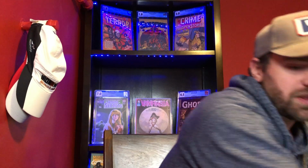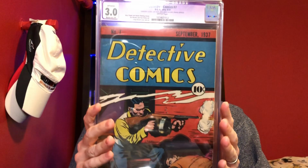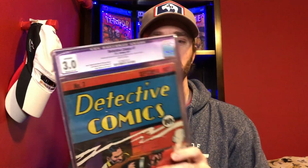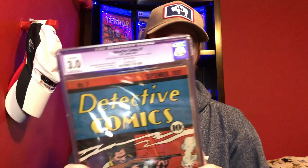Then the next book was this one here, which was Detective Comics number 7, which is now the oldest book that I have in my collection, from September of 1937. This one has much more impactful restoration. This is professionally restored. The other one was amateur restoration. This is color touch, pieces added, tear seals, cleaned, and reinforced. So a lot more than just the color touch.